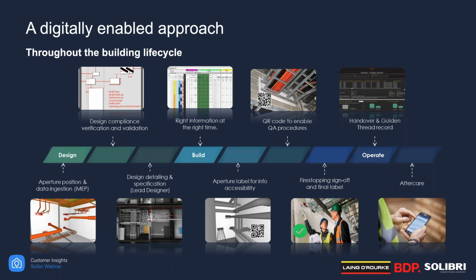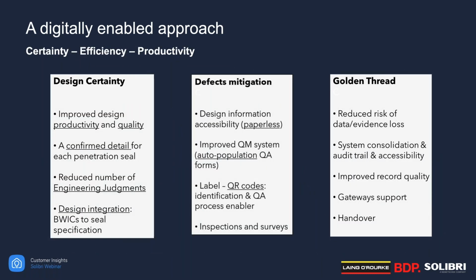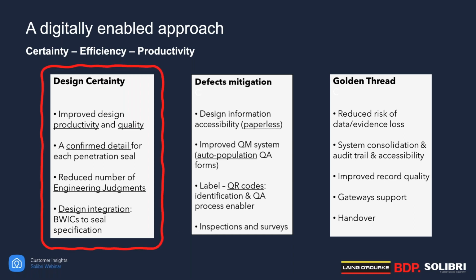The design information is a key enabler of processes downstream. Therefore, the certainty and the reality of the design information have to be guaranteed and accessible across all project stages. There are three main objectives that the digital approach aims to achieve. During design, we aim to achieve design certainty. During installation, our objective is to mitigate defects and rework, to provide a higher quality of installation. And in terms of the handover stage, we're aiming to achieve consolidation of a reliable golden thread of information. But today we will be only focusing on how we have achieved our first objective by partnering with BDP and Solibri.